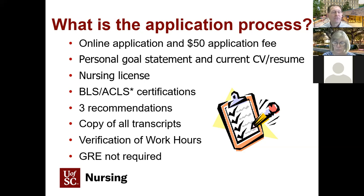After you submit your application, you can log back in to see what additional items have arrived. Sometimes things like transcripts or recommendations are being sent from other sources. Once you're done and get it submitted, we will let you know what has arrived.